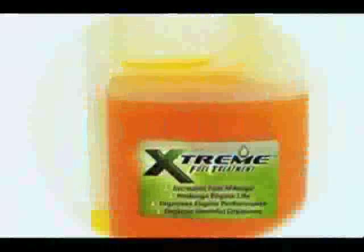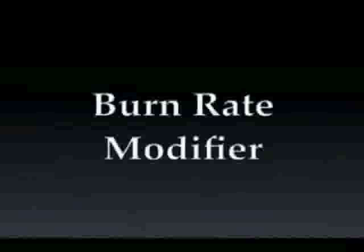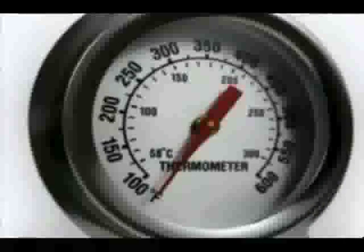XFT has several components that all work together to bring you these amazing benefits. Let's quickly break them down. A very prominent component in XFT is a unique organometallic burn rate modifier. This works to lower the ignition point of the fuel by several hundred degrees.